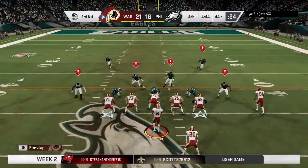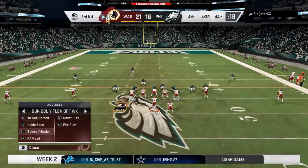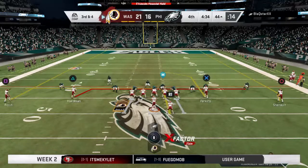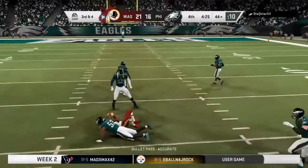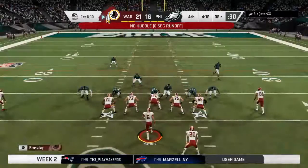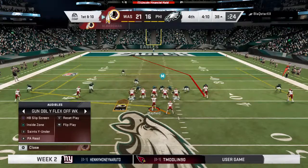The Redskins on 3rd down. They've hit 2 for 4 thus far. This is 3rd and 4. From the shotgun, it's Mayfield. This pass going to be caught by Hardman. And he's going to have the 1st down at about the 38. He's been big. 2 touchdowns earlier. Now he's got a 1st down here.